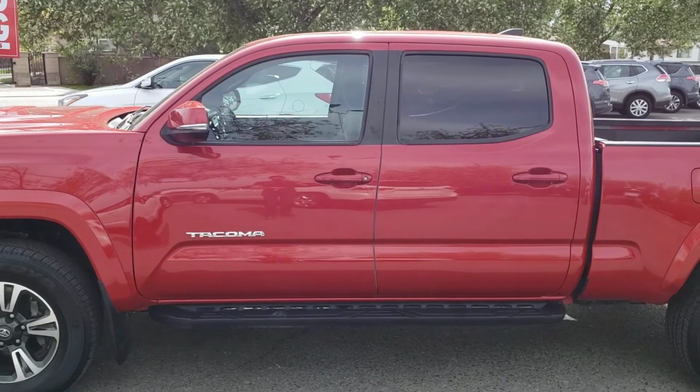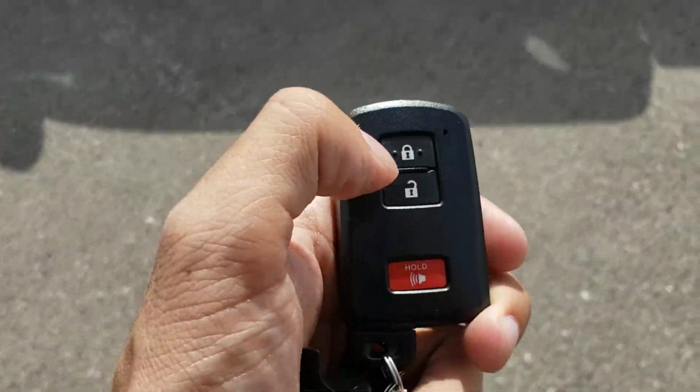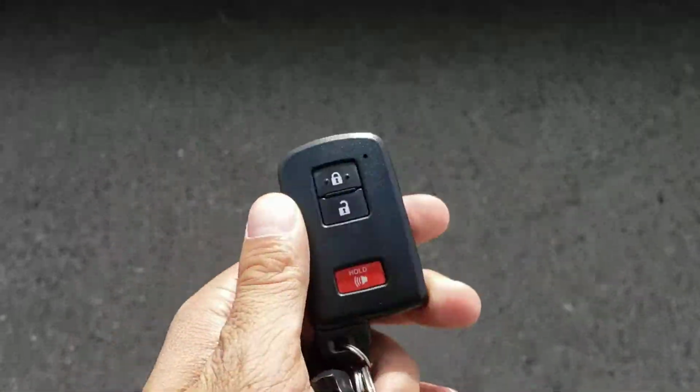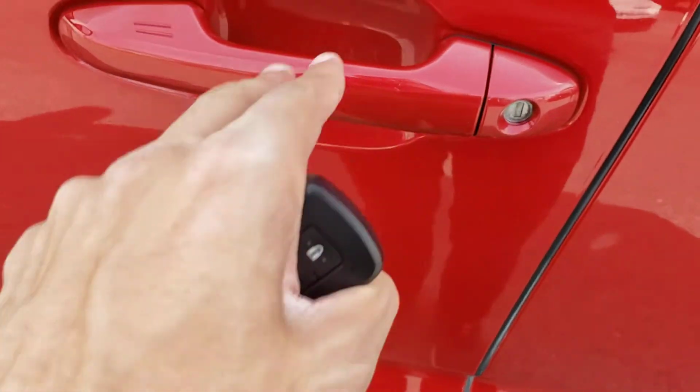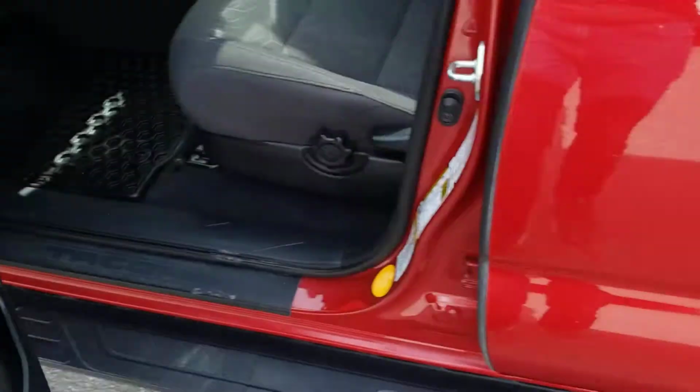Hopping inside this gorgeous Tacoma is nice and easy thanks to the proximity smart key system. Of course, you do have your standard remote keyless entry options on the key fob as well. All you have to do is walk up with the key on your person and put your hand in the door handle to unlock the vehicle, and when you hop out, you've got those two lines there to easily lock the vehicle.